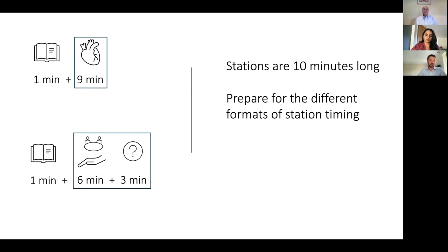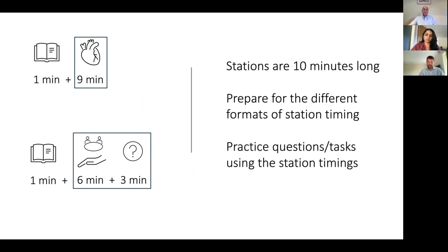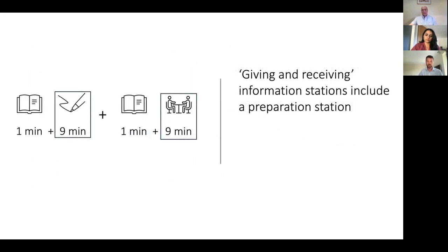So one example might be a physical examination station where you have 1 minute of reading outside the station, but once you go in the station, you will have 6 minutes to take a history or to physically examine the patient. After 6 minutes, you will be stopped by the examiner, you will be asked to summarize your findings, and you will be asked questions. So practice questions and tasks using the different station timings. This will give you a much better understanding of the time limits and parameters that you have and what you must achieve within that.